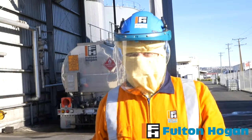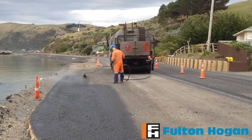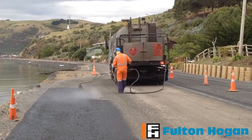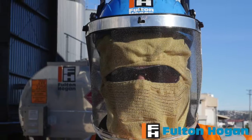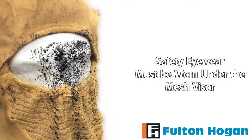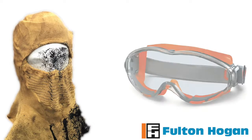Now if you're wearing the clear visor, then you do not need to wear safety glasses underneath. However, for the mesh visors, for all activities where personnel are required to work within 1.5 meters of a pressurized outlet, such as hand spraying activities, then the wearing of safety eyewear in addition to the mesh visor is required. As tests carried out at this range show that bitumen can pass through the mesh, we recommend using the safety goggles as these provide more facial coverage.